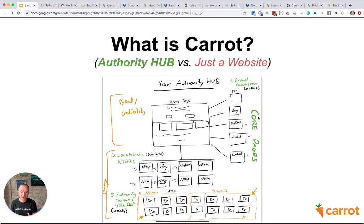Carrot is not a website. And that's something that a lot of people will think, well, shoot, I just need to get a website. I can go to Wix, I can go to Weebly, I can go to Squarespace, right? My real estate broker, they provide a free website. Whatever it is, I can spin one up on WordPress. And there's no loss of ways to get a website out there, y'all. There's a million ways to get a website.